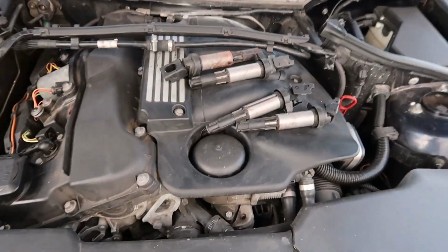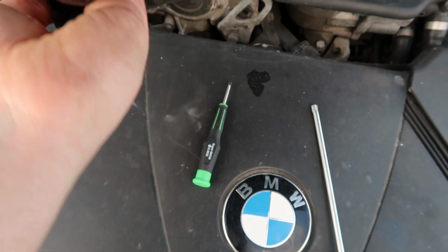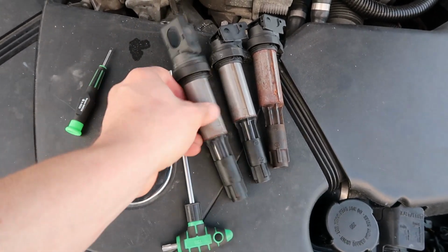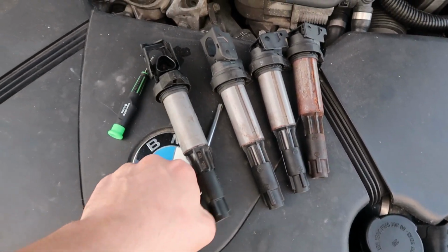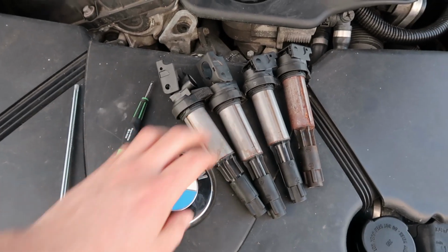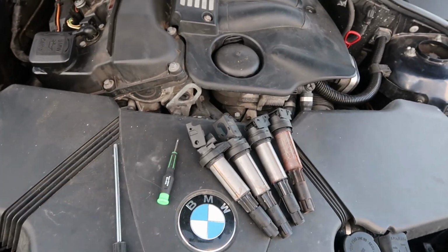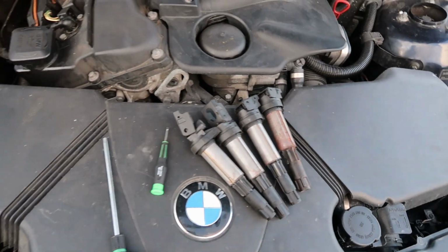Further out, I actually struggled with them a bit. This one here is just covered in nasty rust. Usually you'd work out which ones are the problem and keep the ones that are fine, but seeing as we have a set of used ones that were known to run, I think I'll keep those and won't bother testing these. But I'll hang on to them, so if something else fails later, we just work out which one of these was good. I'm guessing that one there is not good because it looks buggered.